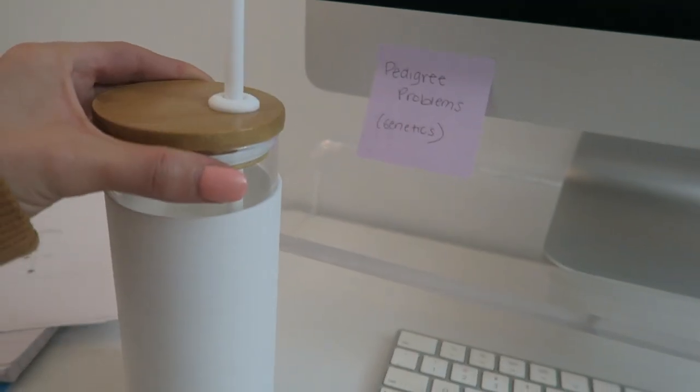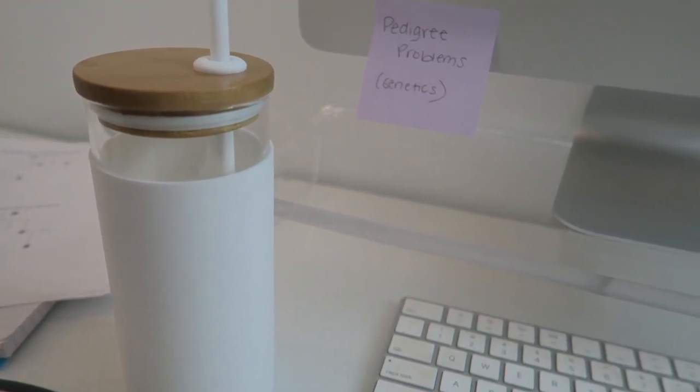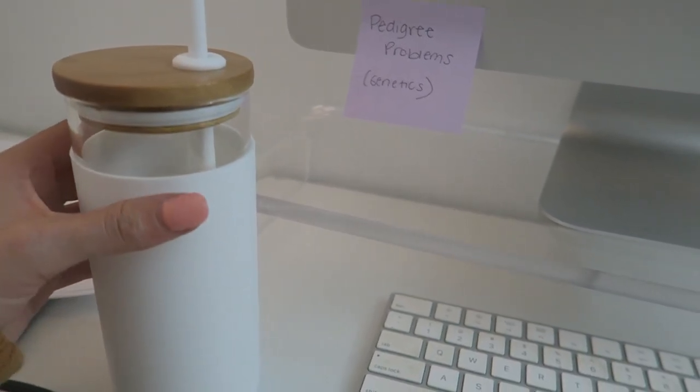I also wanted to mention this water cup, because I always get asked about this cup whenever I show it in an Instagram post or something. It's from Amazon, it's like 13 bucks, and it is glass with a silicone sleeve. I love it so much.